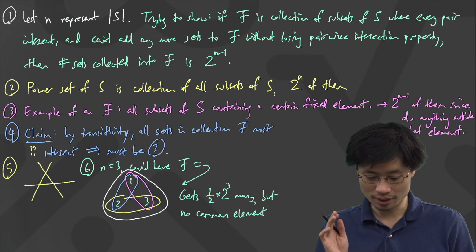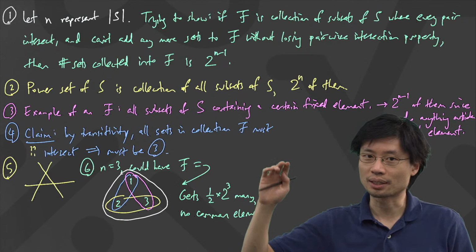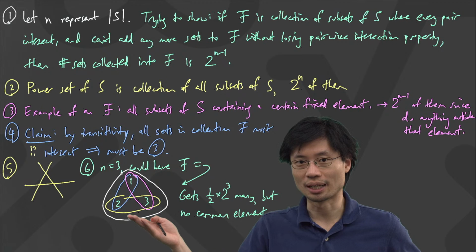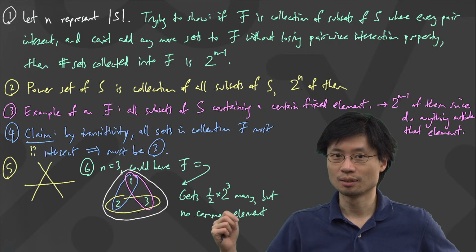It's actually not true that just because every pair intersects, there's one common thing in all of them. So this is the example, right? In this particular example, I have half of the sets and every pair intersects, but there's no one common element in all of them.